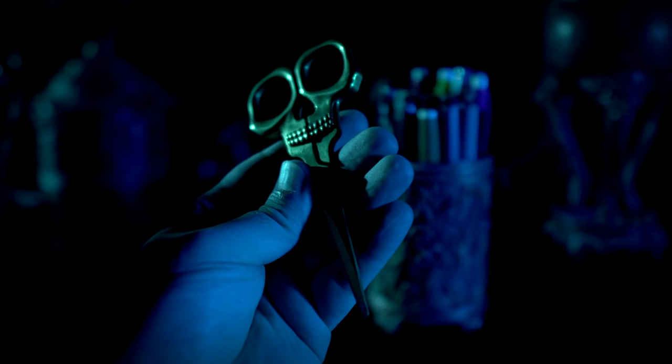Also, I do have to take a second to point out these scissors. These were a gift from one of my very best friends, and I am so in love with them. I do have a great bookshelf project planned, but that's gonna have to wait till after Halloween.